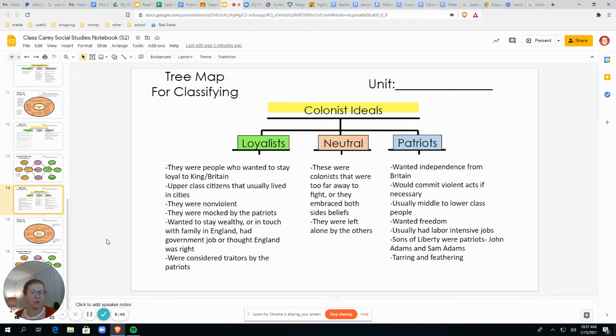And then we have our neutralists, who were kind of in the middle, or were kind of too far away to really be involved with what's going on. So as mentioned, we have our patriots, who are organizing the Sons of Liberty, which is that group that was very outspoken and violent when they needed to be, to try to get change to come about. Remember, Samuel Adams was one of the main founders of this. We've mentioned his name quite a few times. It's here as well, and you'll be seeing his name on your test, so be looking for that.